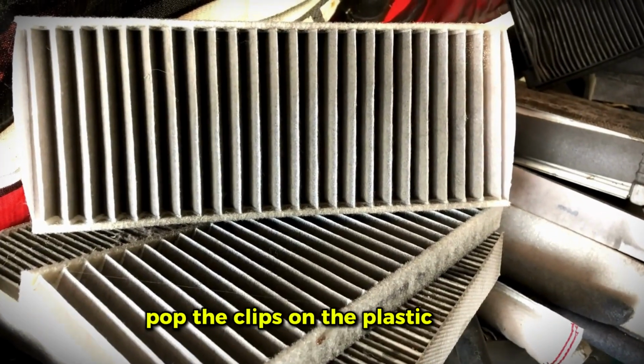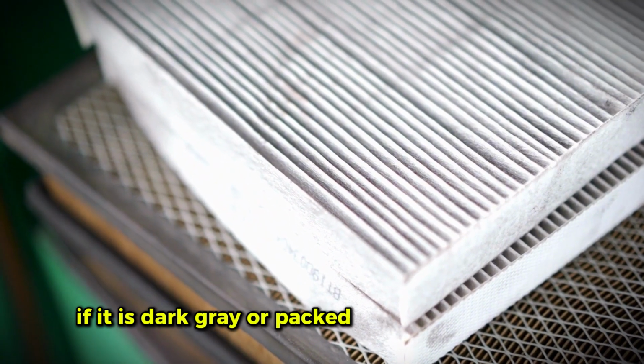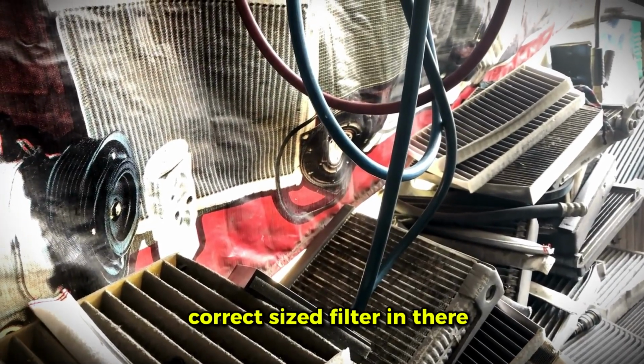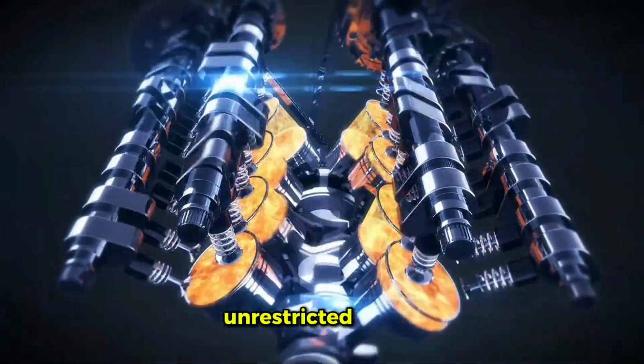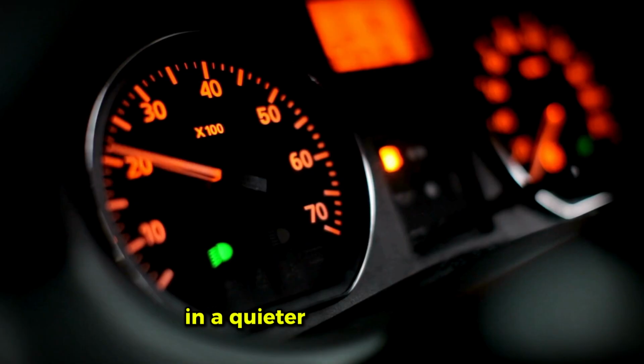Pop the clips on the plastic airbox, pull the old filter out, and look at it. If it is dark gray or packed with leaves and bugs, throw it away. Drop a fresh, correct-sized filter in there. Make sure the rubber gasket seats properly and clamp the box back down tightly. A clean filter guarantees smooth, unrestricted airflow, which directly translates to sharper acceleration and a quieter running engine.